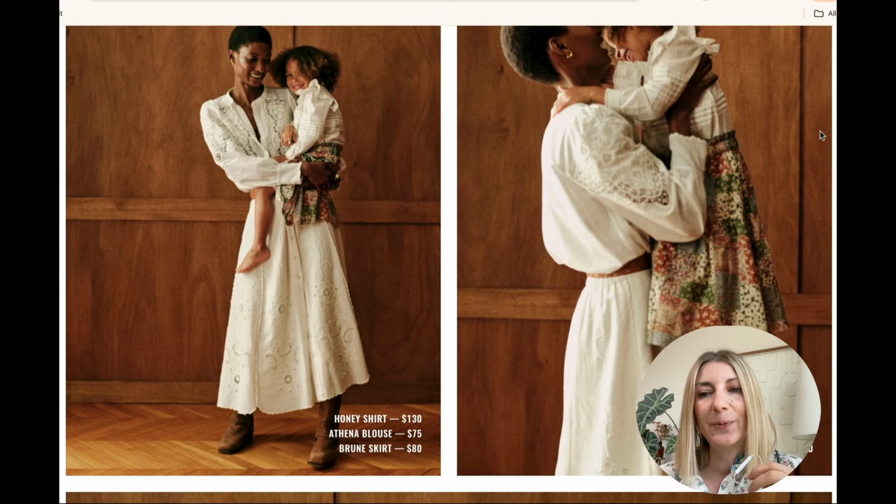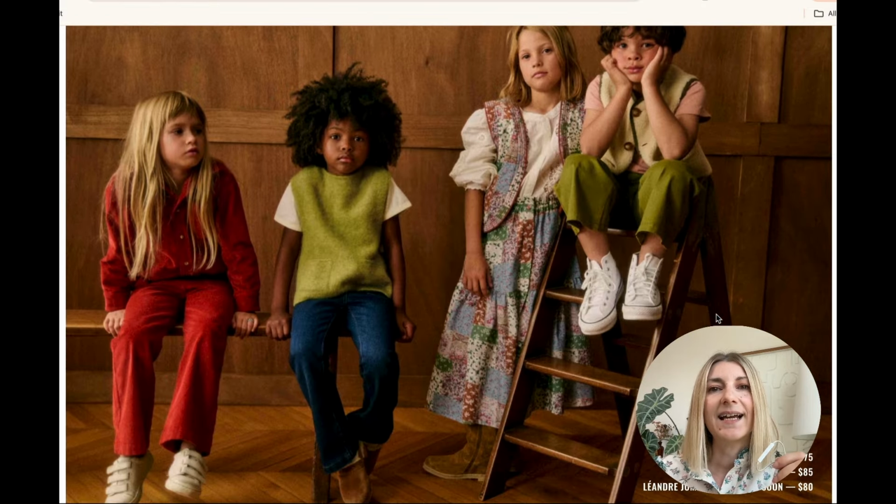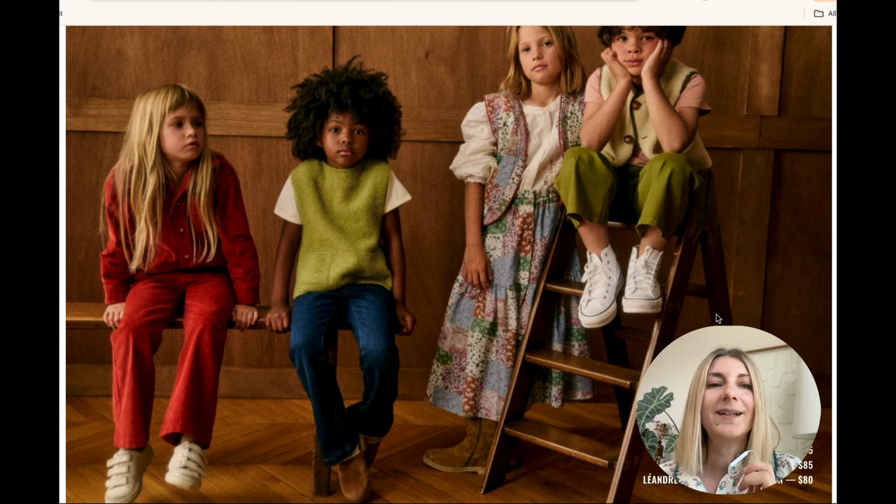Then we're seeing this print. It's been teased for quite some time. It's basically this kind of patchwork. This will come for the adults as well, and it has really nice colors. It ties really well with all the greens that we are seeing this season. Again, look at these kids. I mean, they're so adorable.